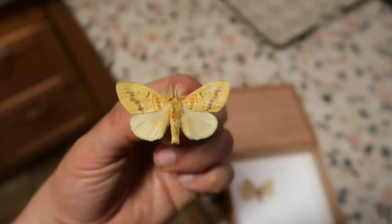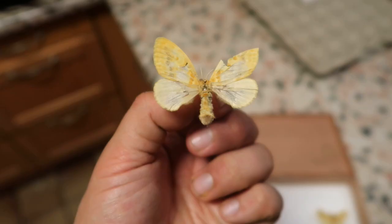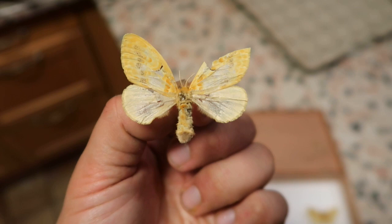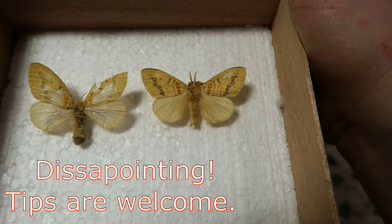The male looks not so bad, it's acceptable, I guess. But the female? Ah, she's ruined. What a waste. I will still save her though. It's for science.